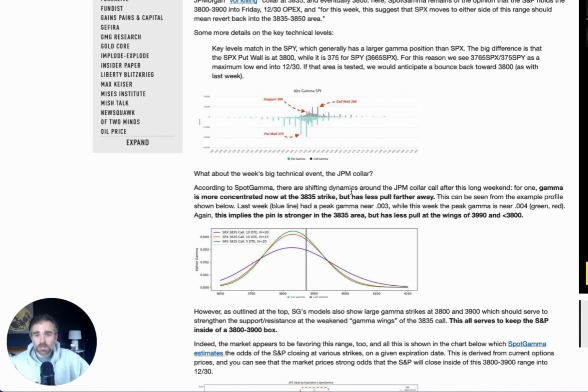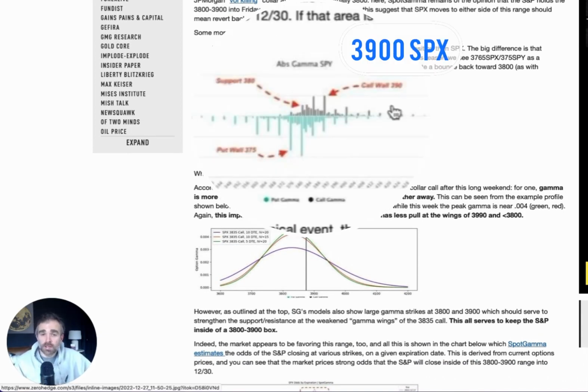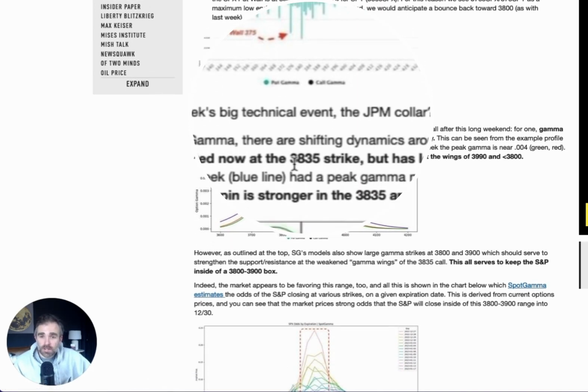And specifically, there are a few key levels to watch. The first one is the call wall at 390 SPY or 3900 in the SPX. Then we have the put wall at 380 or 3800 in the SPX. And then the big one that's getting a lot of attention is the 3835.